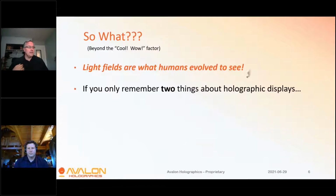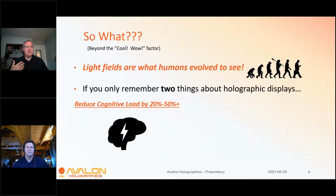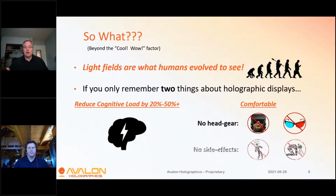And there's the so what factor, and as I mentioned already, light fields are actually what we all evolved to see, and all holograms are light fields. So if you can present the human visual system with that natural directional light, then you will perceive it normally without all of the side effects that come along with other 3D technologies: nausea, headaches, fatigue, et cetera.